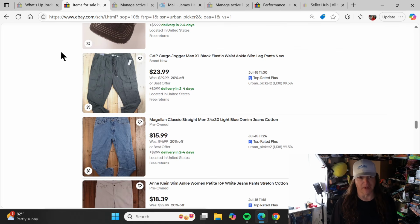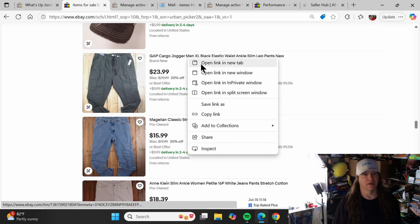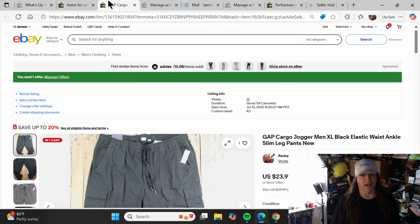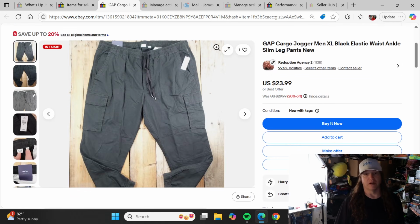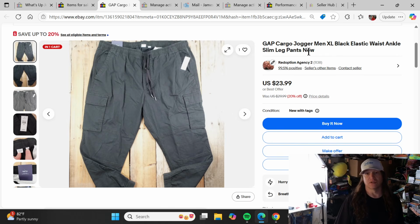All right, now we're getting into some pants. We've got some men's joggers here. Again, if I changed something or I added something, I'll let you know. If I don't say anything, that's exactly what AI created. So I did add new. It didn't recognize that it was new, so I did put new on that one.